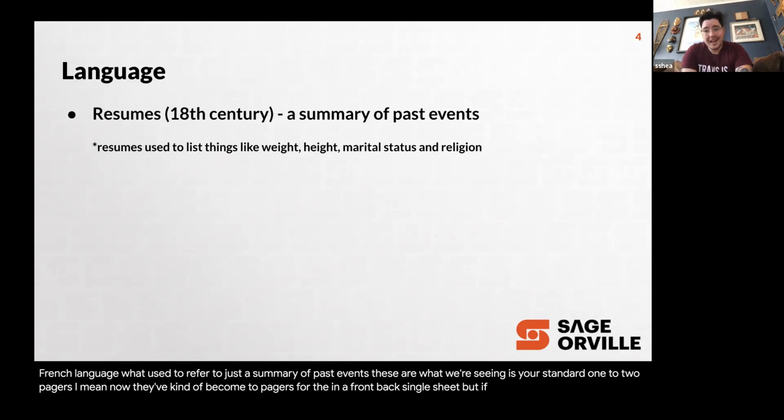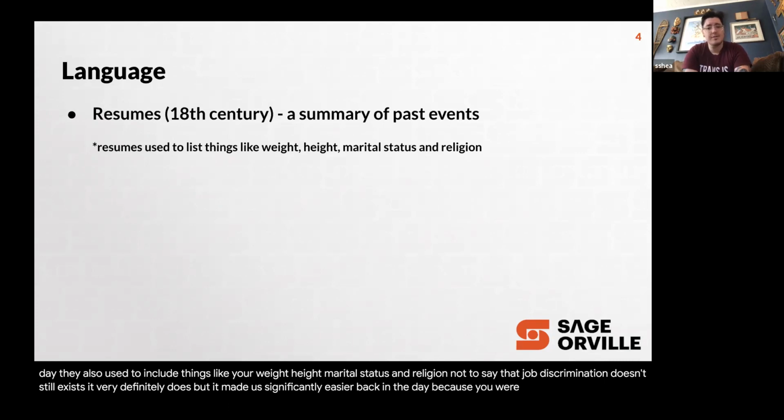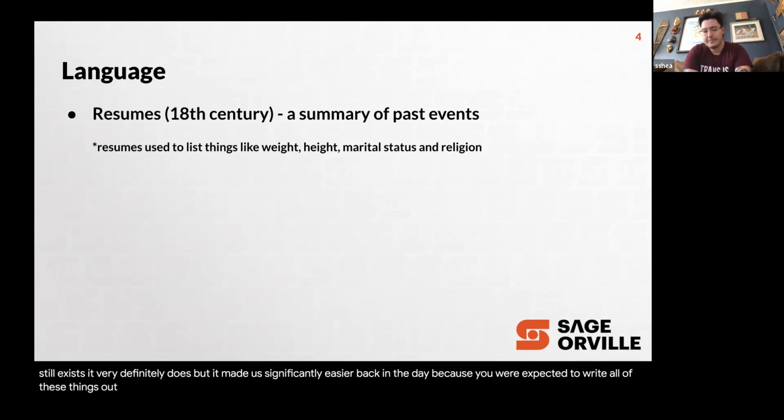But they've shifted a lot. Back in the day, they also used to include things like your weight, height, marital status, and religion. Not to say that job discrimination doesn't still exist at very much. Definitely does. But it made it significantly easier back in the day because you were expected to write all of these things out.